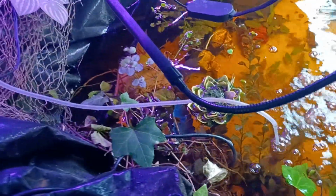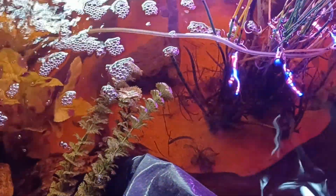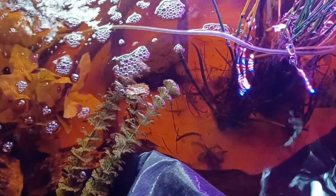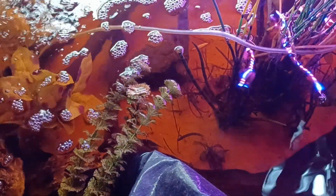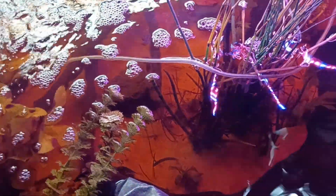So that's cool. My aquatic grass is growing the little blades. It has made more little blades, and they've gotten a little taller, so I feel nice that the aquatic grass is healthy too.